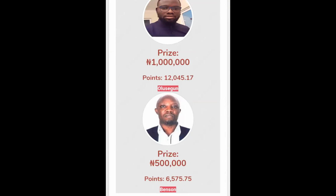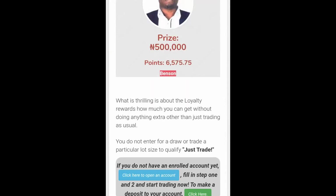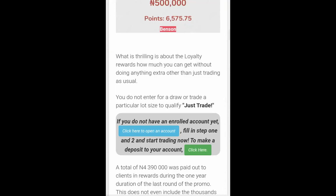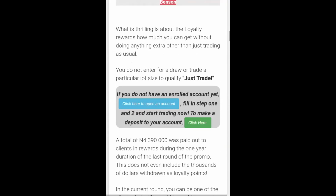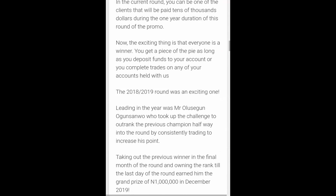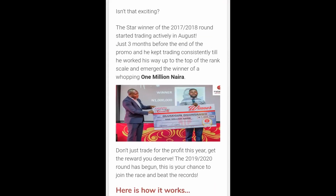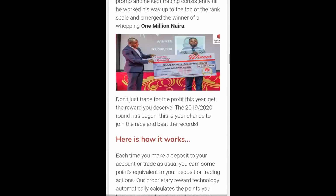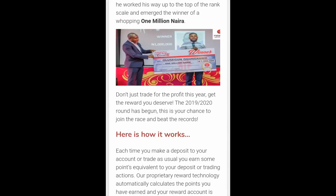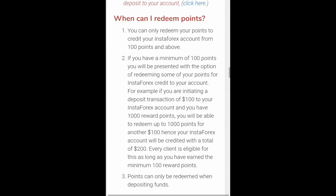But if you would like to compete in the monthly or the yearly prize pool, you simply have to let your points accumulate. Once your points accumulate and you are among the top 5 for the month, you are going to share $500 with 4 other traders. Also, if you allow your points to accumulate for the year and you are in the top 10, you are also going to get a share of the 2.25 million naira. So I would charge us that let's not just trade, let's also earn something more on the side.